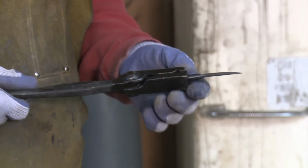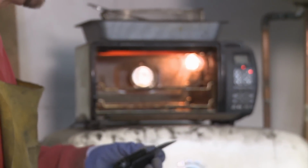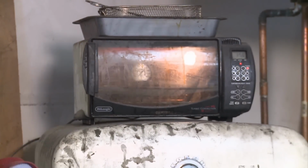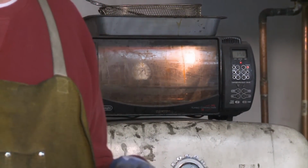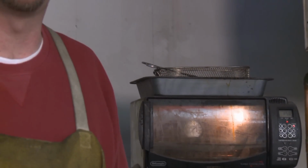But in order to prevent that snapping part from happening, we're gonna stick it in a tempering oven and bake it. We're gonna do this 3 times. And what this does is it creates more of that martensite that we talked about before, and makes a tougher blade, makes a finer edge blade, and stays sharp longer, and is just a tougher blade for anybody to use.